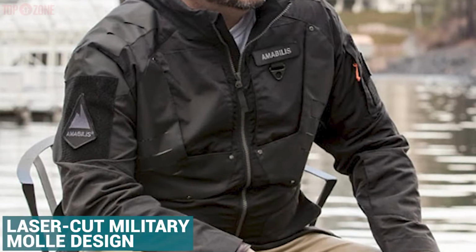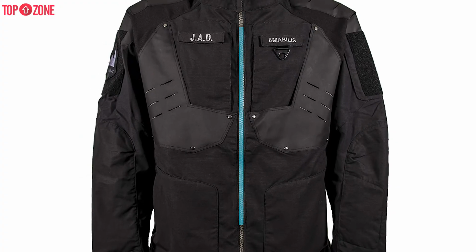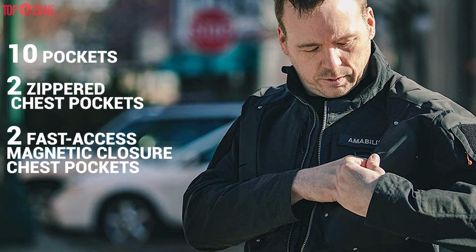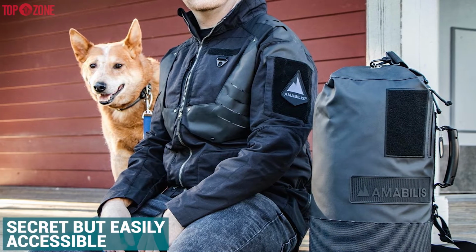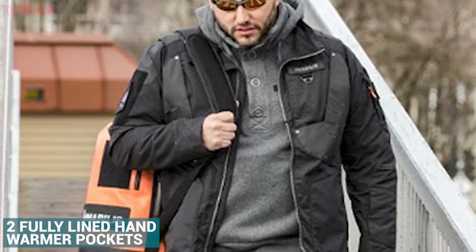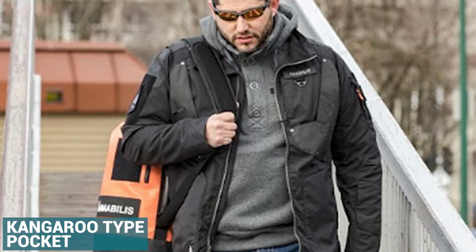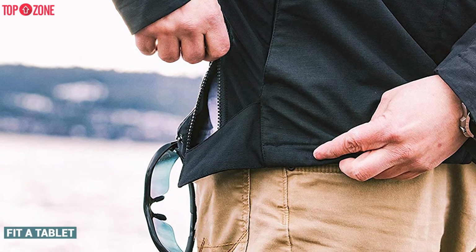The armor is equipped with a laser-cut military mold design for attaching attachments and extra gear. Lastly, this jacket is accomplished with YKK premium zippers. It has 10 pockets in total, 2 zipper chest pockets and 2 fast access magnetic closer chest pockets, which is ideal for transporting anything you want to keep secret but easily accessible. Also, 2 fully lined hand warmer pockets, 1 concealed hidden zipper pocket, 1 bicep pocket, 1 lower sleeve concealed pocket, and 1 giant rear zippered kangaroo type pocket. Great for storing additional garments like gloves or hat and even large enough to fit a tablet.